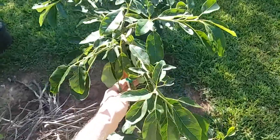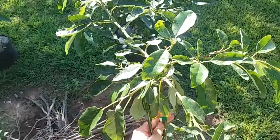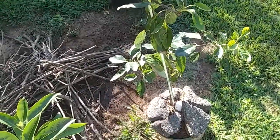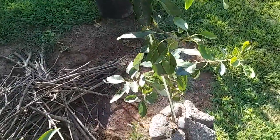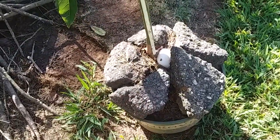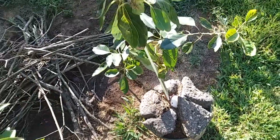This one is the Stewart. I wanted this to begin spreading out a bit and not be so tall and spindly. I'm having some success with that. It probably needs another pot, but I'll wait until the weather is not quite so hot and then give it a new pot.